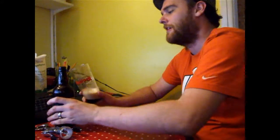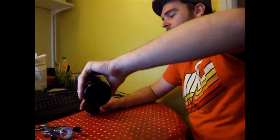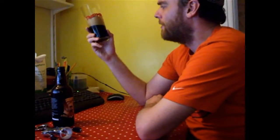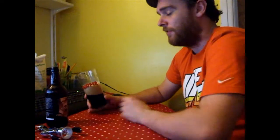Oh, it's lovely. Stouts are often described as silky, and that's a silky, smooth stout. The carbonation in it's nice. It's not ridiculously carbonated. You know, I don't feel like I'm going to burn my head off. The carbonation is bubbling quite nicely. It might be bottle conditioned. I'm not sure, but either way, it's lovely.